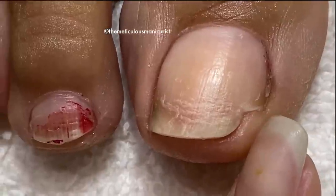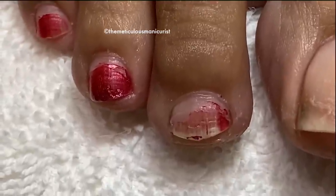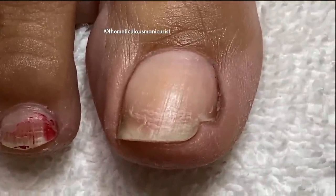But when you're done with it, will it grow back naturally and not start looking, I don't know, some people's toe starts looking like that. No, it will be fine.